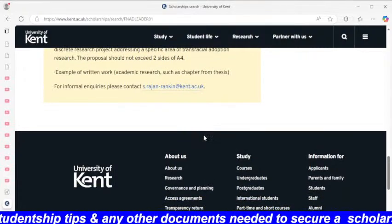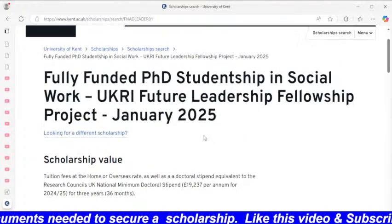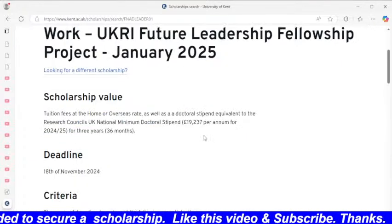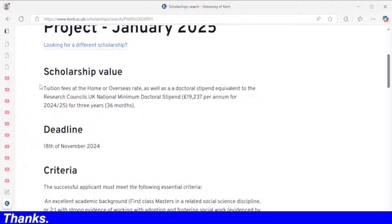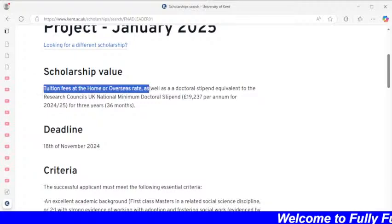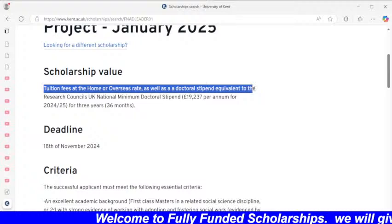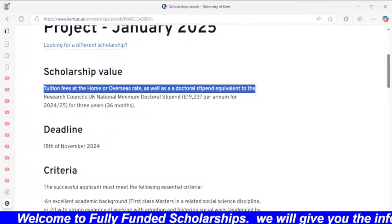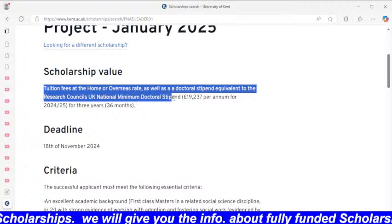Remember that the deadline, once again, is 18th of November 2024, and it's a fully funded opportunity at the University of Kent. The scholarship covers tuition fees as well as a doctoral stipend, equivalent to the Research Council of the UK National Minimum Doctoral Stipend.